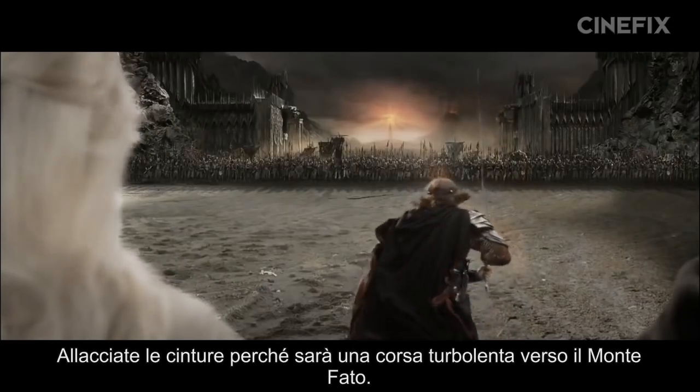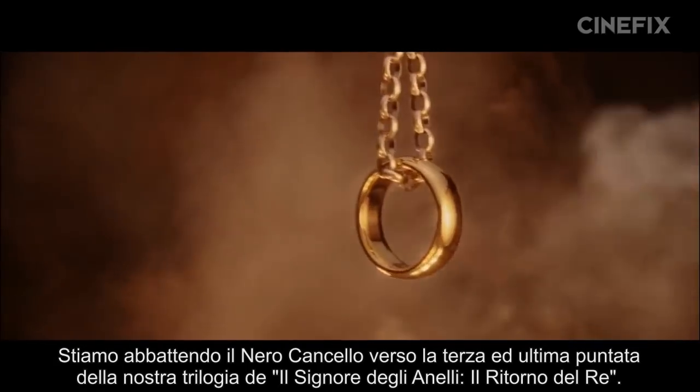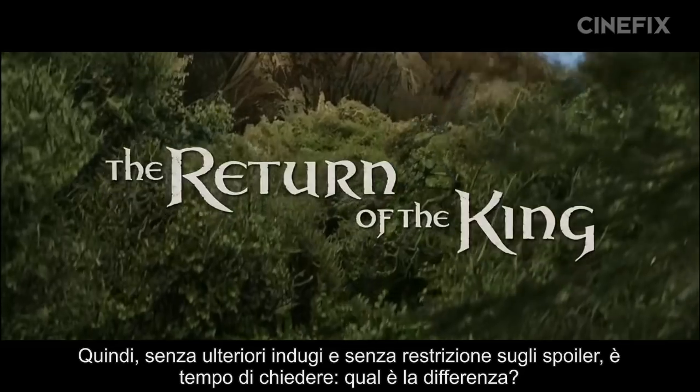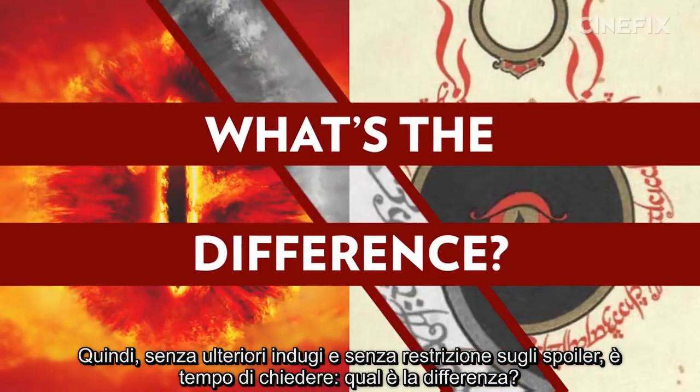Strap in, because it's a bumpy ride to Mount Doom. We're kicking down the black gates to the third and final installment of our Lord of the Rings trilogy, The Return of the King. So without further ado, and no restraint on spoilers, it's time to ask, what's the difference?